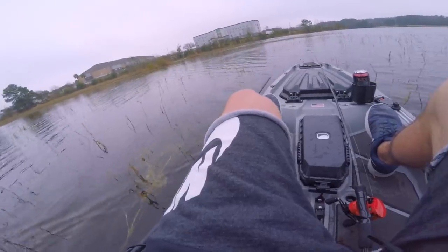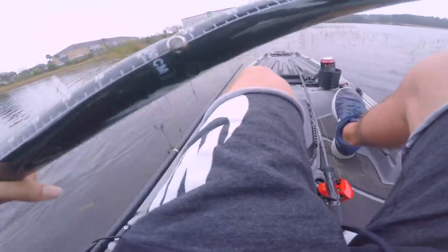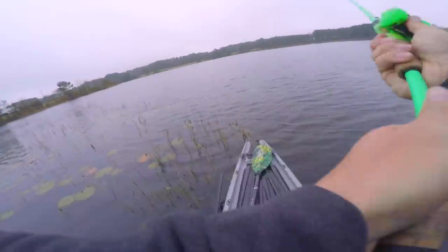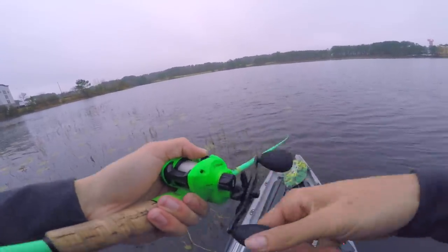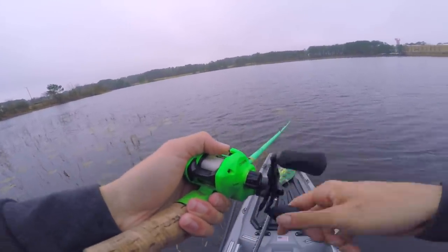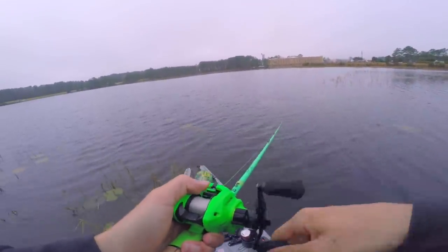I literally just passed a bed. That's the first bed I've seen all year here. Try this old chatterbait. This wind's pushing up right on this grass, be a good little ambush spot. These fish be sitting on the edge of this stuff. That's where the fish should be, at least.